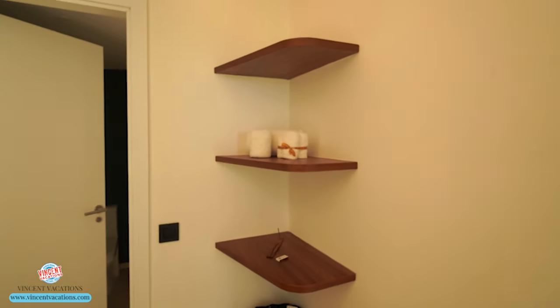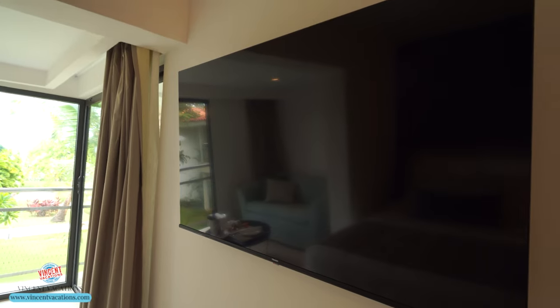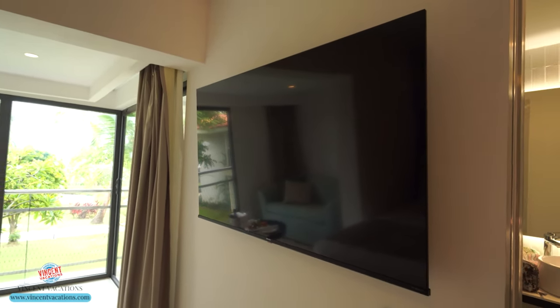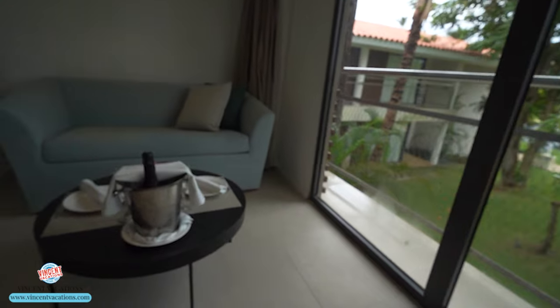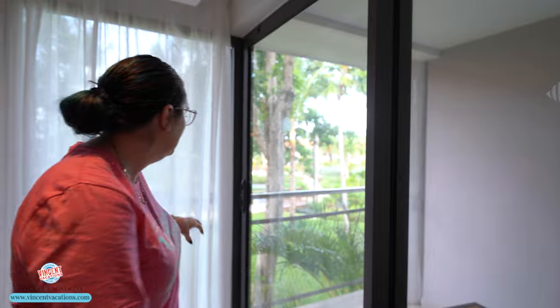Now, as we make our way back out of the bathroom, we are going to go further into our room where we have a giant TV on the wall, which is very nice to have in order to watch everything at night, like Netflix, Disney Plus, YouTube. Just remember to sign out of your account before you leave the hotel. Now, we do also have a nice couch and sitting area, as well as a coffee table and a gorgeous balcony, again, with that view of the center or the courtyard of the resort.